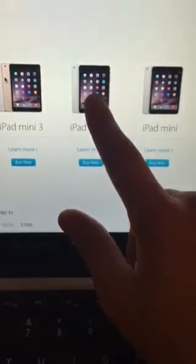But if you're one of those people who has to have the latest and greatest, you want the gold, you want the Touch ID, get the iPad mini 3. If you want to waste your money on that, you go for it. I'm just here to tell you that it's a stupid idea. This is definitely the best buy for the iPad mini.